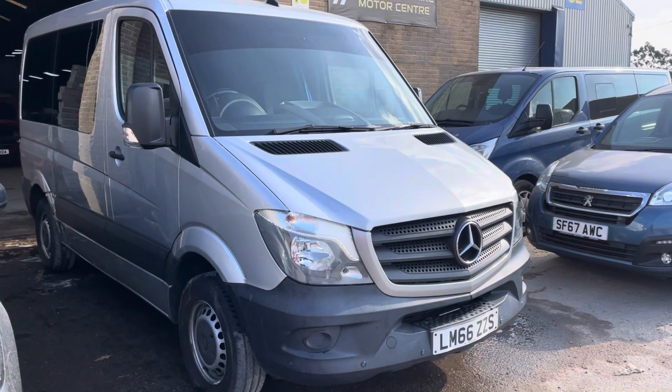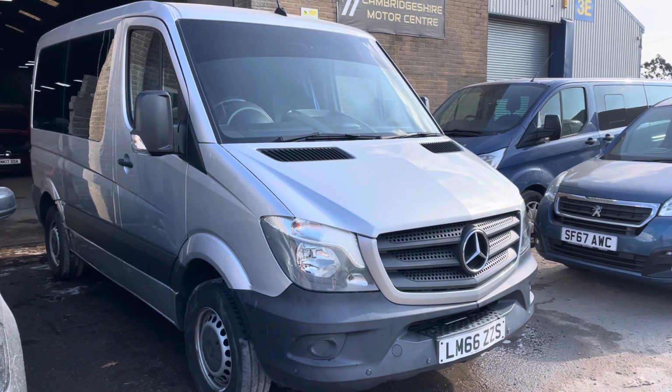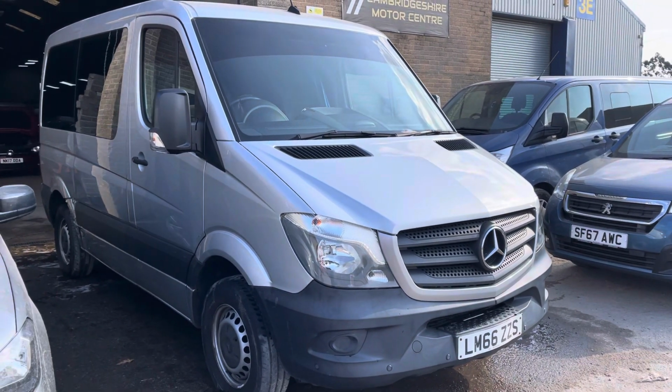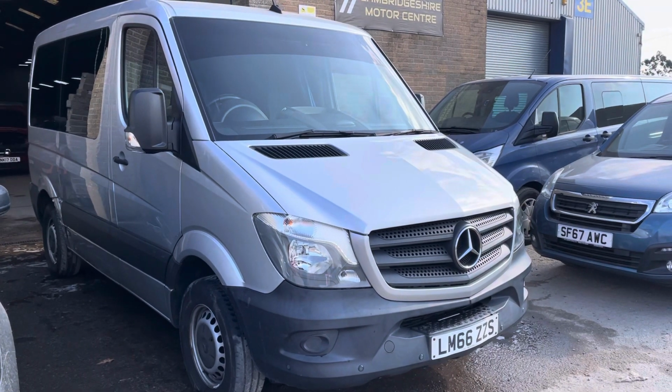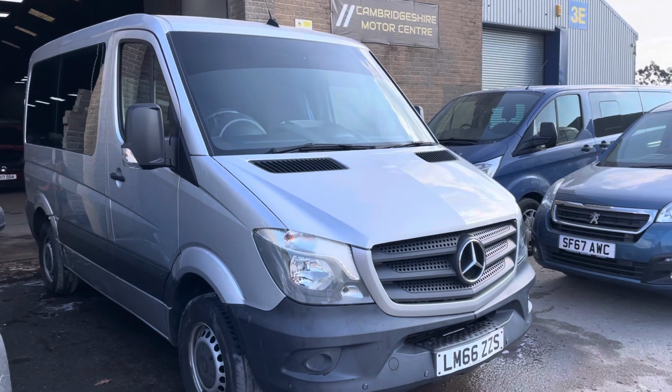This is a 66 plate Mercedes Sprinter wheelchair accessible van. It's a driver transfer system, which are becoming really rare and harder to get hold of. We're putting the video on a little bit early. This vehicle is still in prep for a couple of bits, which we'll show you as we go around.